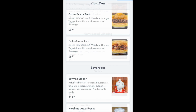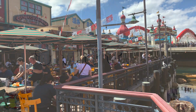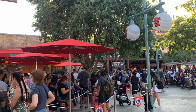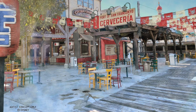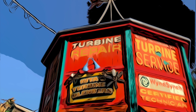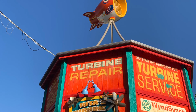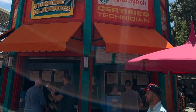And I highly suggest utilizing mobile order for this location because it can get very busy. You will find a beer cart location right next to Cocina as well, so you can hit 2 birds with 1 stone there. This is a very popular corner, let me tell ya, especially once dinner time hits. And speaking of drinks, you can also go to Rita's Turbine Blenders for a margarita or a non-alcoholic slush to cool yourself down after fighting off all those gnarly San Fransokyo crowds.